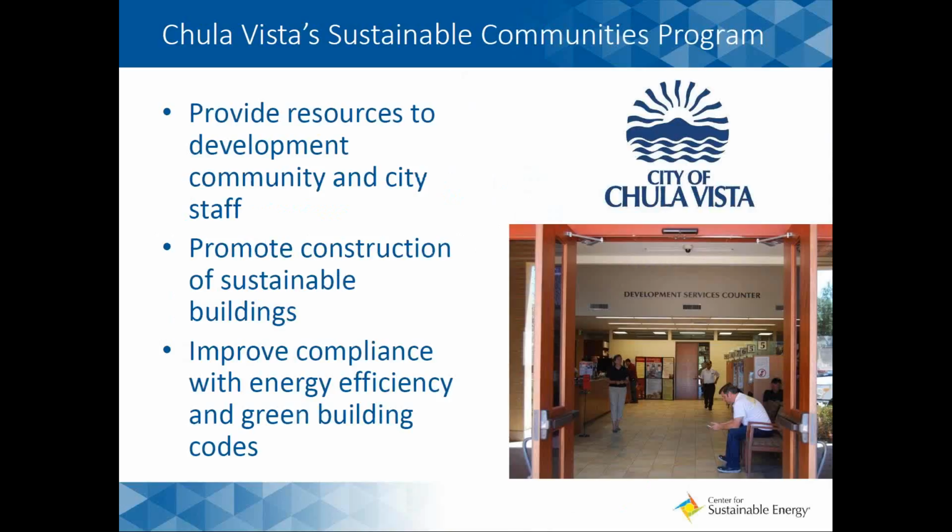Our goals for the Sustainable Communities program are to provide resources to our stakeholders, promote sustainable construction, and improve code compliance to help our city move towards zero net energy buildings. Next slide.